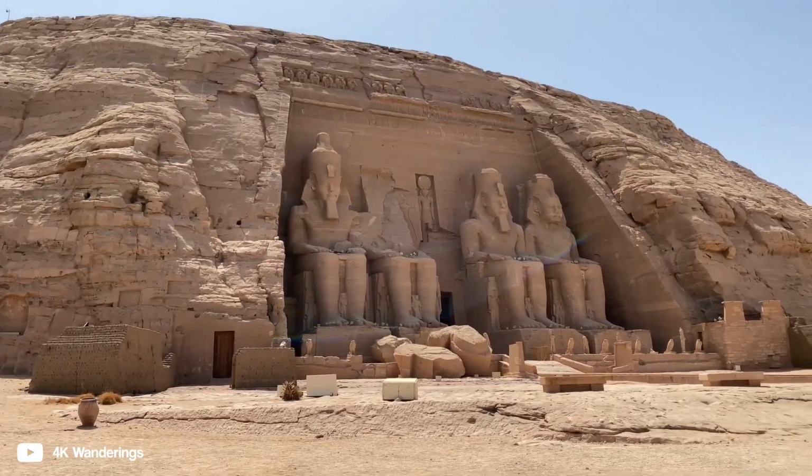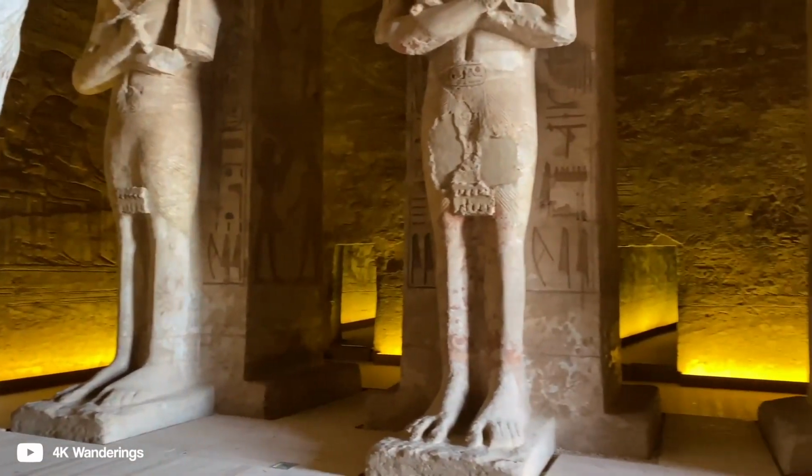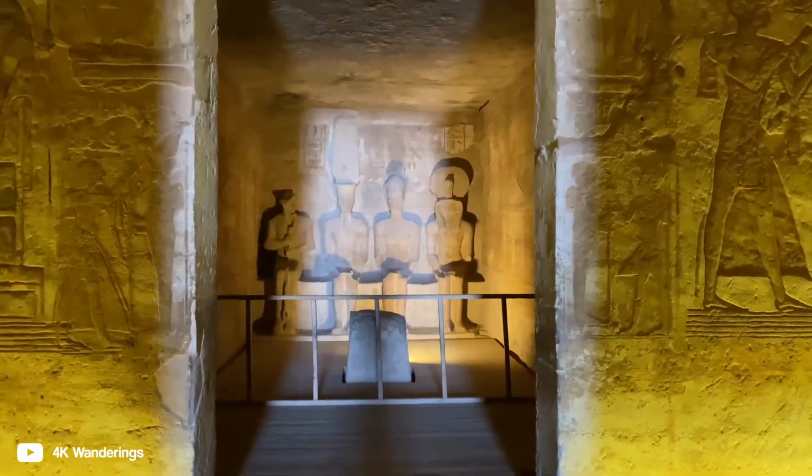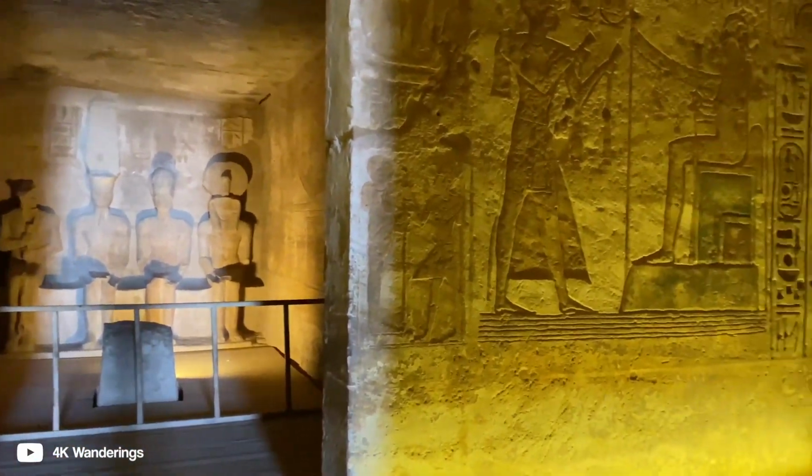The temple complex is made up of 4 temples, 2 large stone temples dedicated to Ramses II and Nefertari, and 2 small ones that were built later by Ramses III.